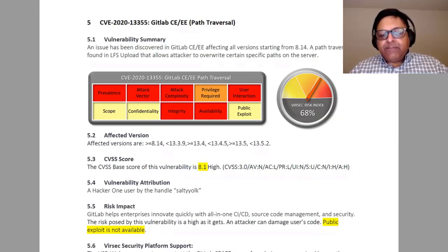Again, a public exploit is not available, but because you're dealing with your CI/CD, and GitLab is very extensively used in the CI/CD cycle, and it's the source code management, it would not be very good if your own source code gets destroyed. So this is why it's been rated high.